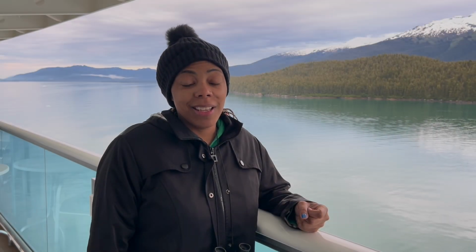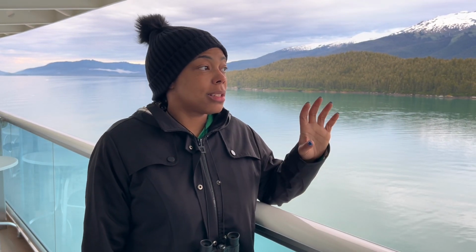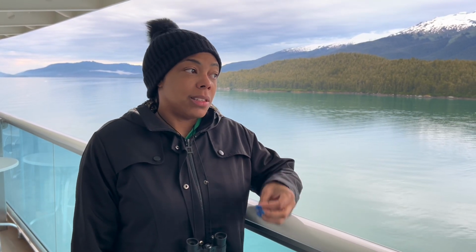Good morning. It is 4:50 a.m. It's day 4. We have just entered Endicott Arm to see the Dawes Glacier. We've already started seeing ice chunks. It is a sight to see. I cannot even explain on the video how beautiful this is.